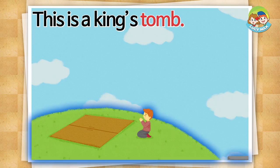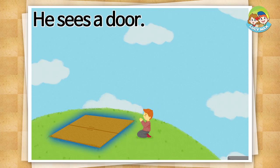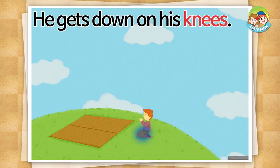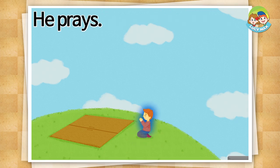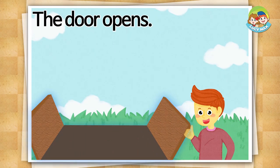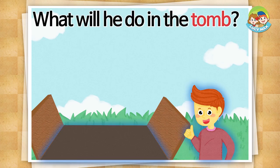This is a king's tomb. A boy climbs the tomb. He sees a door. He knows how to open the door. He gets down on his knees. He prays. Then he knocks on the door. The door opens. He shows his thumb. What will he do in the tomb?